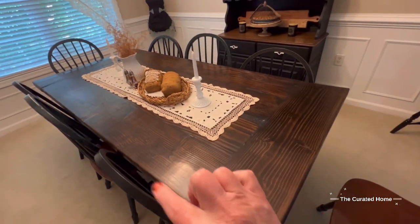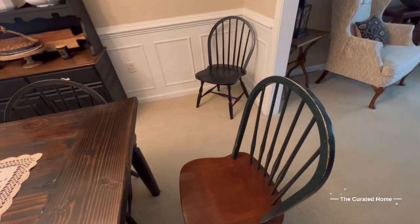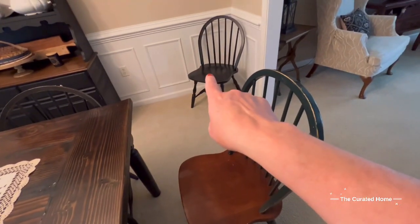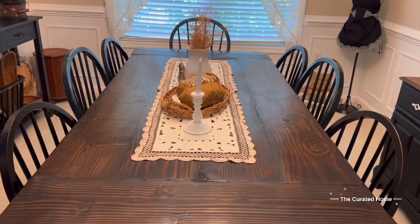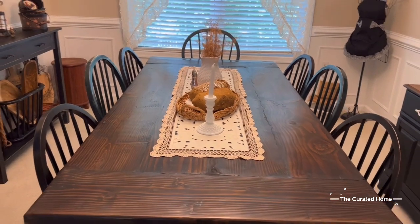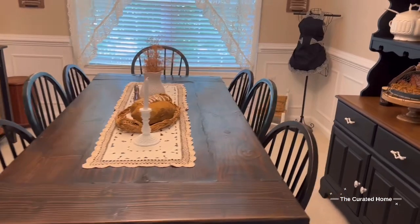And then the other 4 around the table are the ones that I originally bought, and then my extra is here, and I do have an extra of those. So I actually have 5 of those Windsors and 5 of these Windsors. And I really love how this looks. I am so thrilled with it. And I didn't really change a whole lot.